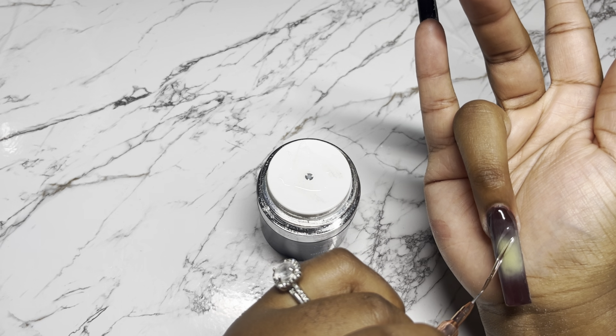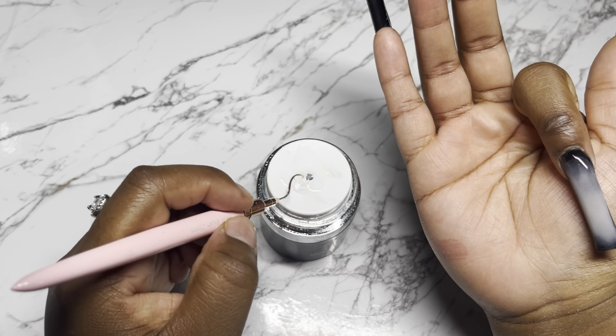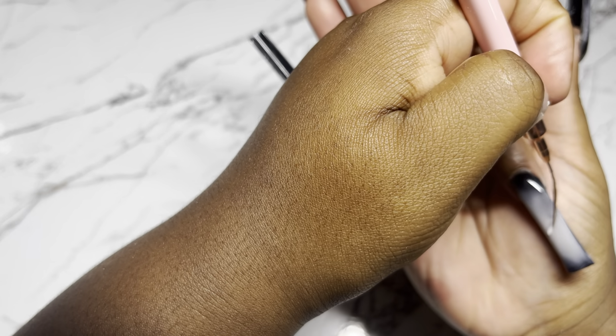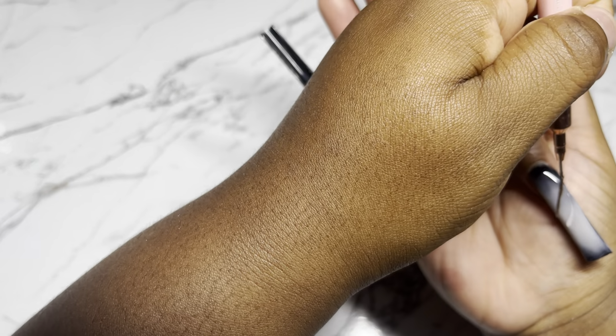But for the most part, y'all, this is literally basic for today's nail set. It's real simple, real cute, and real easy to do. And if you're a type of person who loves the dark colors and this type of vibe and aesthetic, then this nail set is for you.